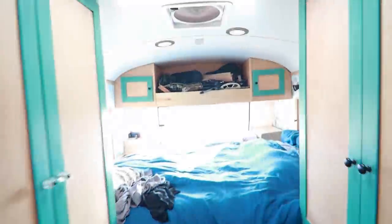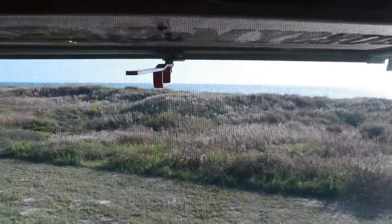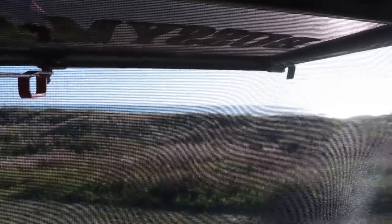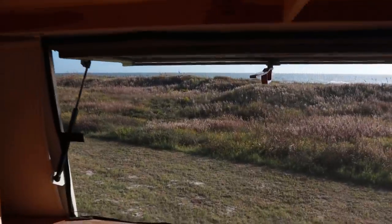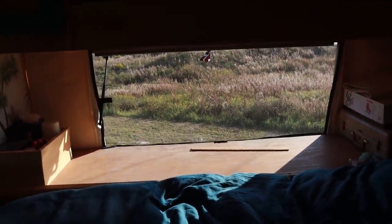Let me just show you our view out the back bedroom window. There it is. Just over that little dune is our ocean view, and that's where the sun rises in the morning. And Mama Kitty loves to sit and look out the back window or lay in the sun.